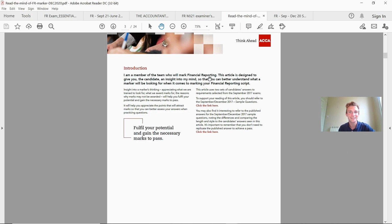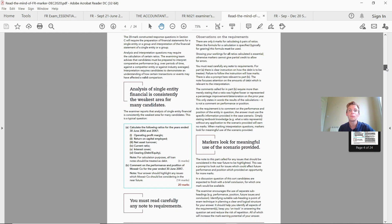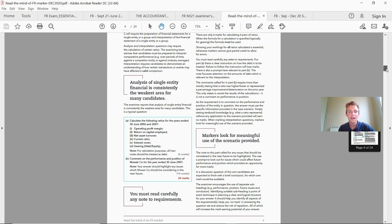And the other key thing on here is in the introduction, I'm a member of the team who will mark financial reporting. So a really good resource to say, well, do I want to upset the person who's going to be marking my work, or do I want to make their life as easy as possible? What are they looking for within their exam? And then you can see on here markers up for meaningful use of the scenario provided. So in your mind, in your notes, I've got to take the scenario, apply it to what the requirement is asking for. If I don't do that, I'm not going to pick up the marks, I'm not going to pass.